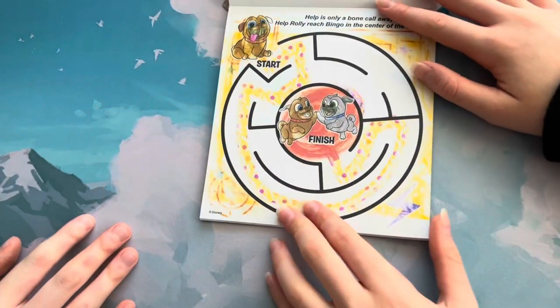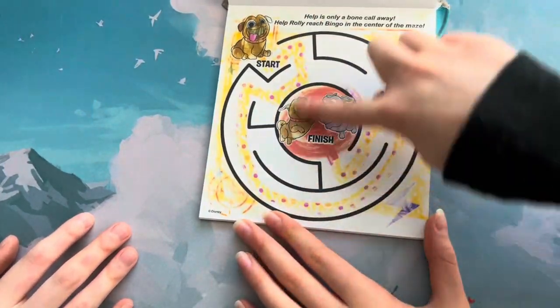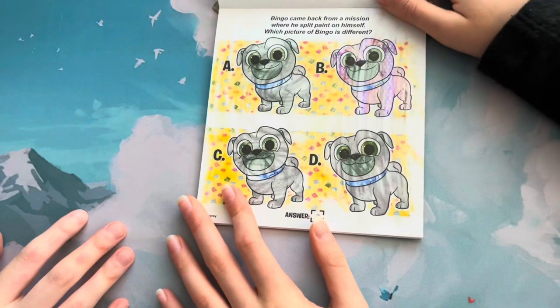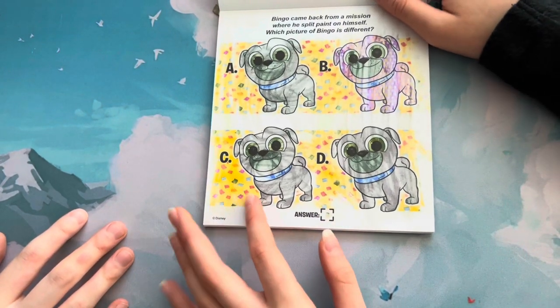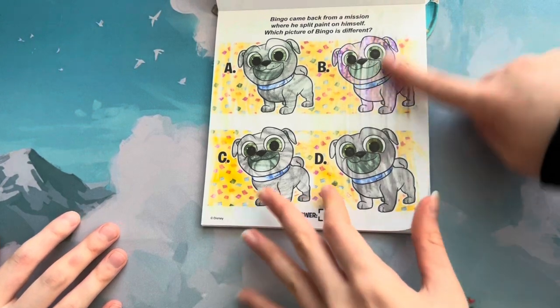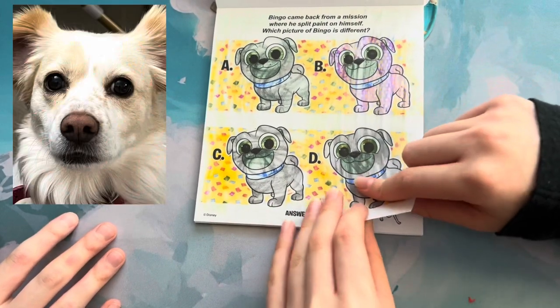This one is a maze. This one was another spot the difference. This one was different because it has a purple rainbow pattern on it and the rest don't.